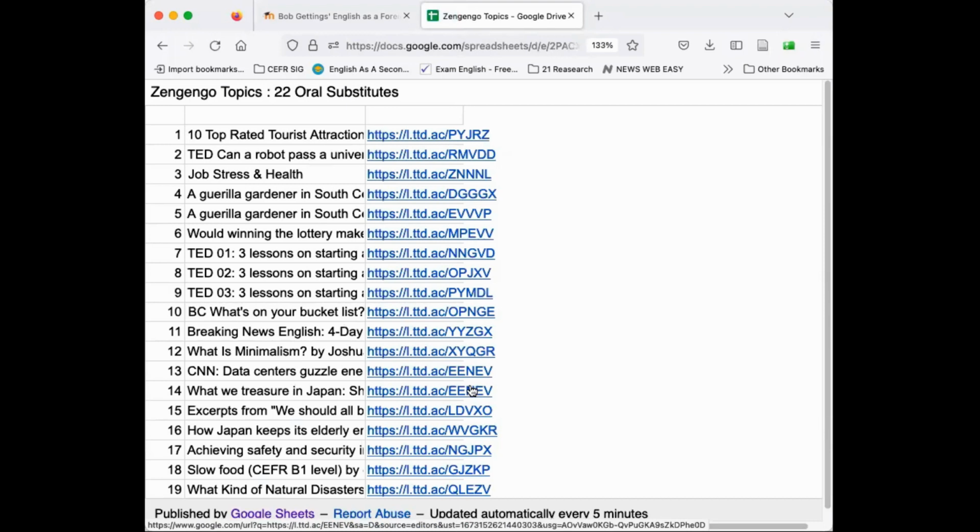Please start with number one, and then continue on to number two, three, four. Don't jump around and do different numbers, but continue from the beginning, number one, to the highest number, 20. So the first activity is 10 top-rated tourist attractions in Japan.